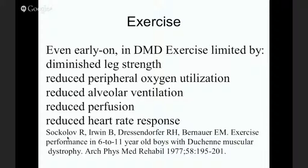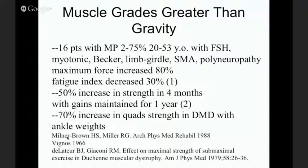So now the patients always ask me about exercise. Well, Dr. Delatour, who was the chairman in Maryland, I think at Johns Hopkins at one time, did a study where she took Duchenne kids and gave them a nickel for every time they extended their knee with a weight on the end. These were ambulatory kids, and she lost a lot of money, and the kids got 70% stronger. So the bottom line is this. If you have greater than anti-gravity strength at a pivot, you can increase the strength by resistance exercise training.